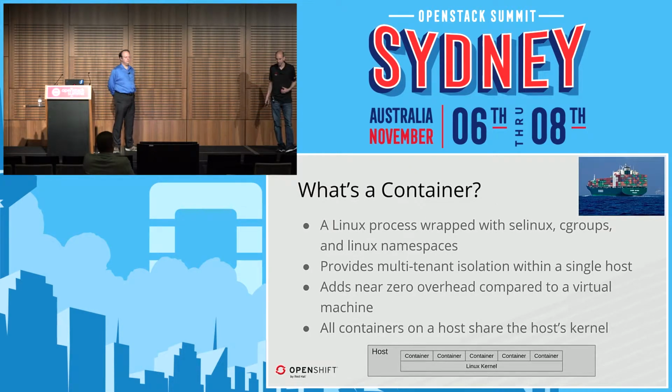Okay, so a container itself. A container is a Linux process, and then it's wrapped by a number of isolation technologies. So SELinux, Cgroups, and Linux namespaces are the main three. This provides multi-tenant isolation on a single host, which gives you a lot of advantages. The nice thing about this is that it adds near zero overhead, especially when you compare it to a virtual machine. And the way it does this is that the little diagram at the bottom there describes how in a single host you have lots of containers all sharing the same Linux kernel. So you could have, for example, a database and a message broker and some web framework, each of them running inside of separate containers, all of them sharing the same kernel on the same host. And so you get a lot of efficiency this way, a lot of density out of the system.